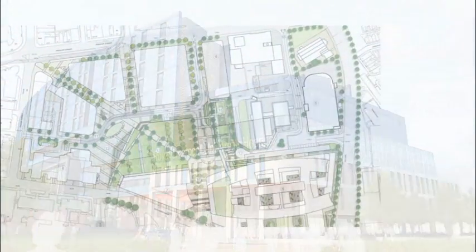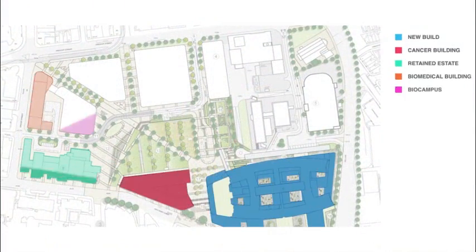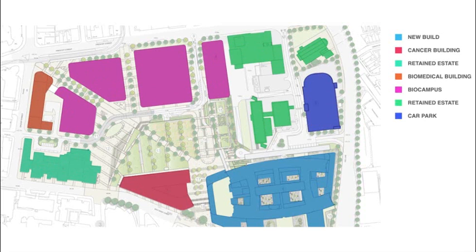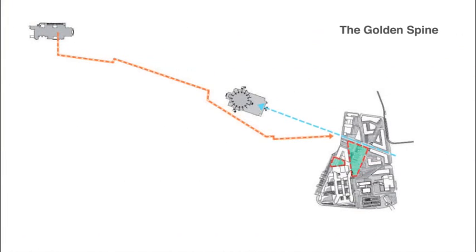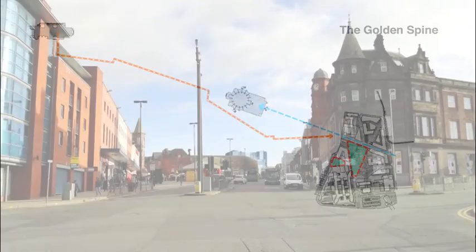One of the first decisions was to take all the surface car parking and place it underground. Then we designed a campus that restored the connections to the north, the west and the university, and brought the Golden Spine into the heart of the site.